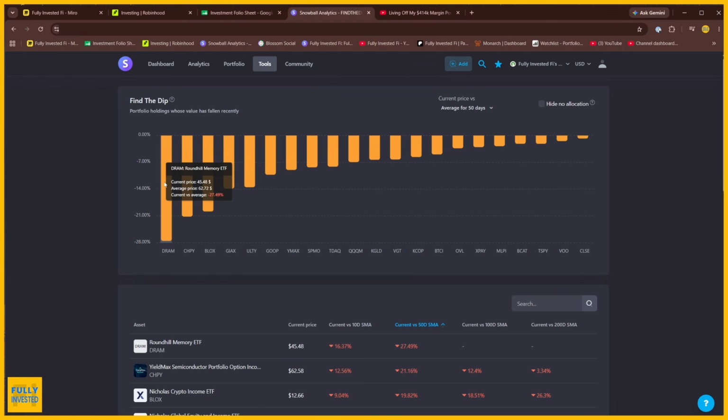So DRAM down a lot, like the Korean stock market has been taking a beating. From reading up about it and hearing about it, it sounds like there was just a lot of leverage and margin fueling them investing into SK Hynix and Samsung and stuff like that. And those are taking a massive beating right now. The Korean stock market's down like 30-40% in the last month or so. So that's affecting DRAM, given that its two biggest holdings are SK Hynix and Samsung.